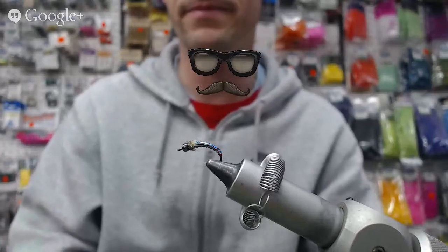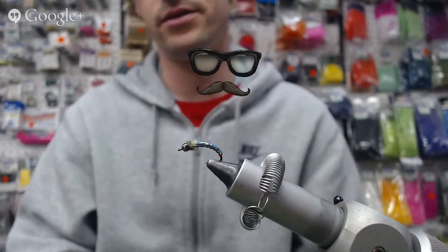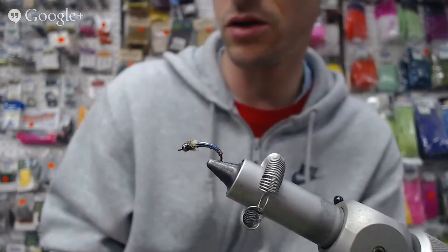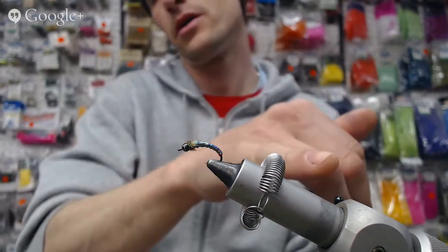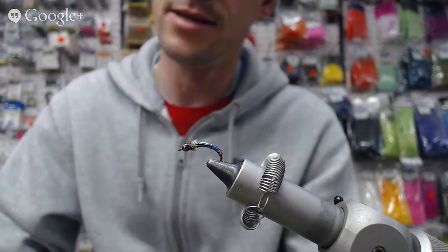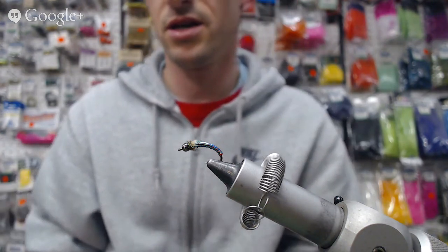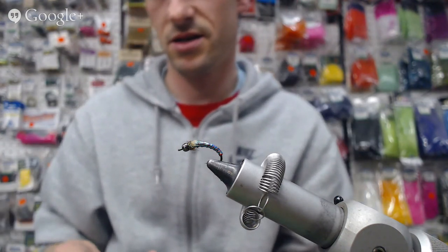So that's our pattern here. I'll just give you a quick little spin on it. That's a beautiful chironomid, man. Chironomids are very thin. You'll see their husks light on the surface. That thing is so shiny, it could be jewelry.